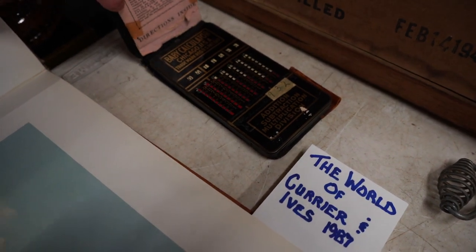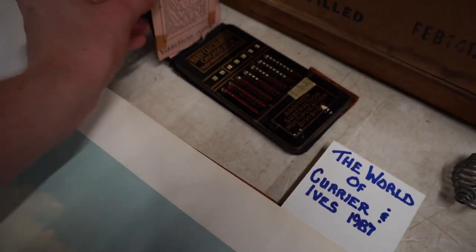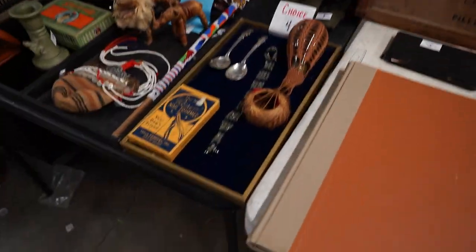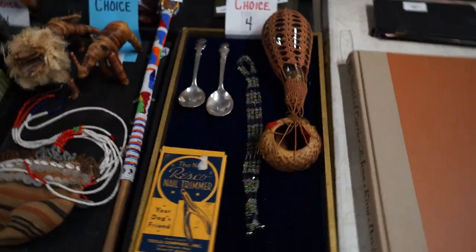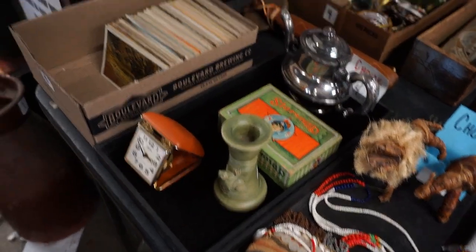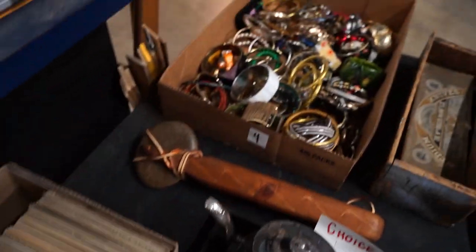Isn't that neat? Little baby calculator. Calculate babies. Yep. It's for babies only. Not for adults. Okay.